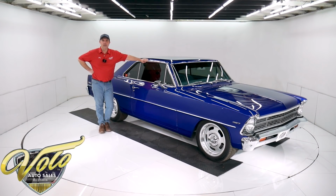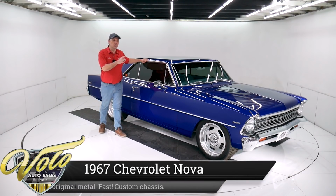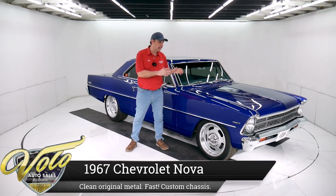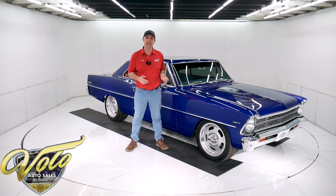Got a pretty hot little number here. An LS3 motor with a 6-speed and a 9-inch rear end. These little light cars, you put a 327 in them and they fly. That LS3 motor will launch this car down the road.